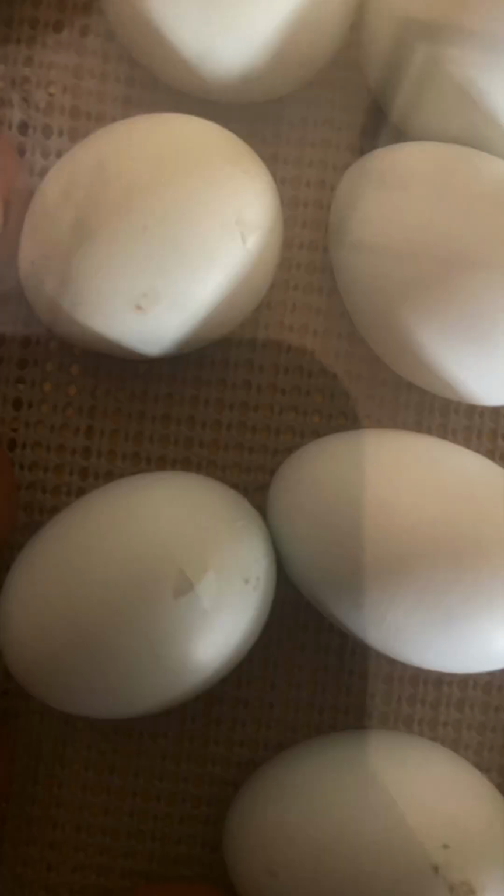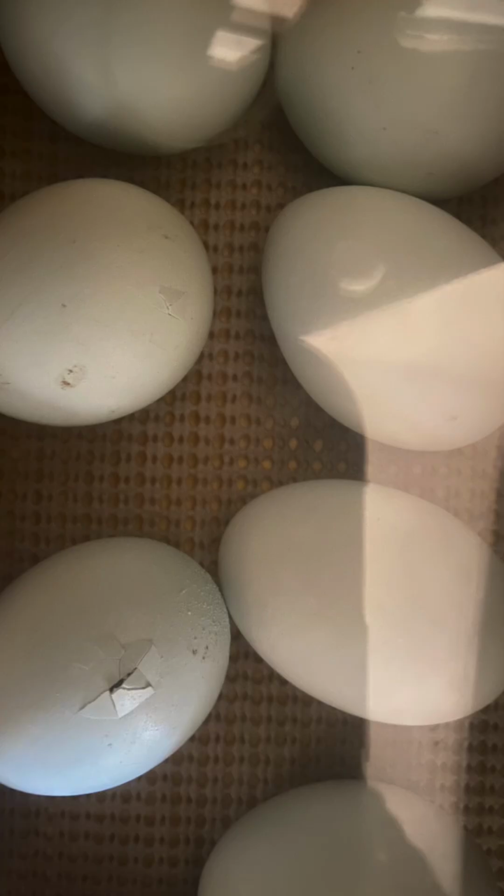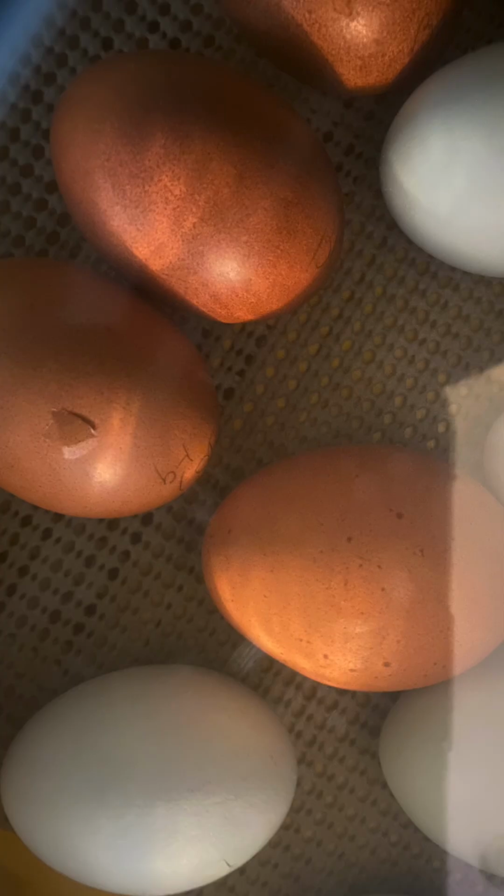So at this point, the silkie eggs were the first ones to actually pip. I took those out, and then the cream crested legbars started pipping on day 20. Some of the Marans eggs are pipping as well. And here I actually got a really good clip of one of the cream crested legbars hatching.